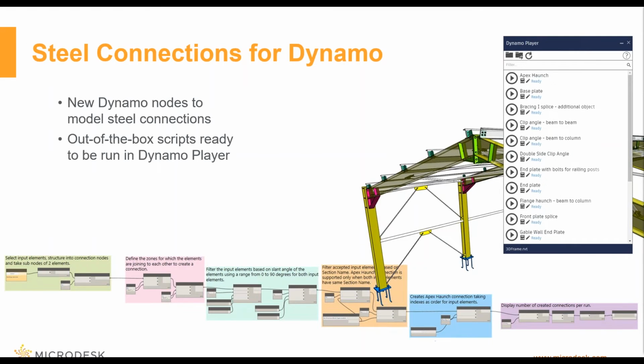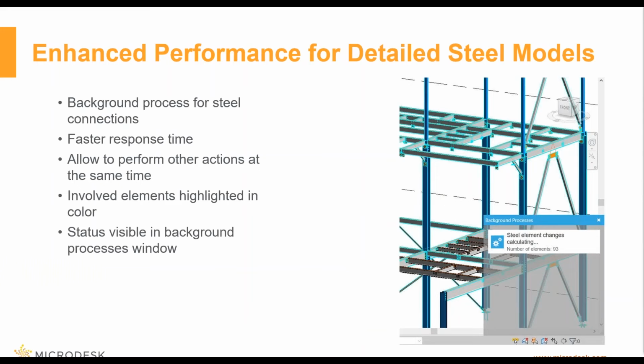Now there is an enhanced performance for detailed steel models. Revit 2020 has an enhanced performance for steel models where processes are run in the background and you have a faster response time when moving and modifying elements. This allows you to perform several actions at the same time. You don't have to wait for Revit to think while you are moving steel connections.